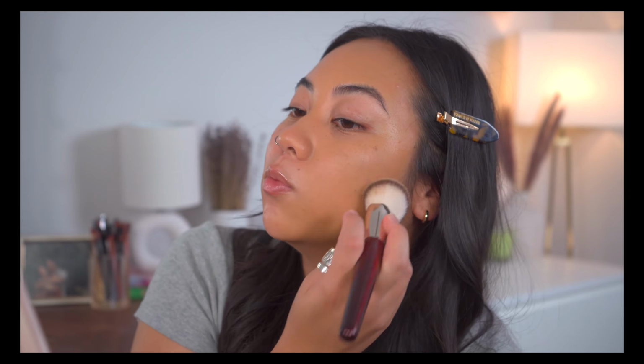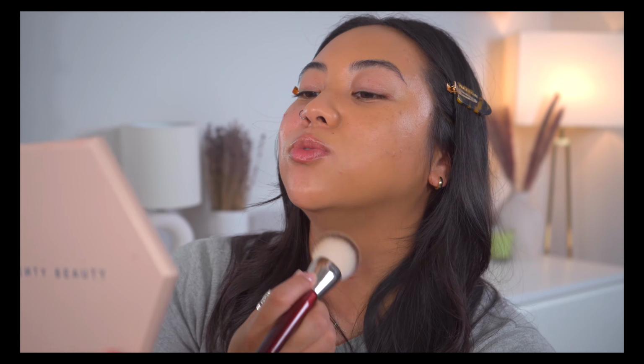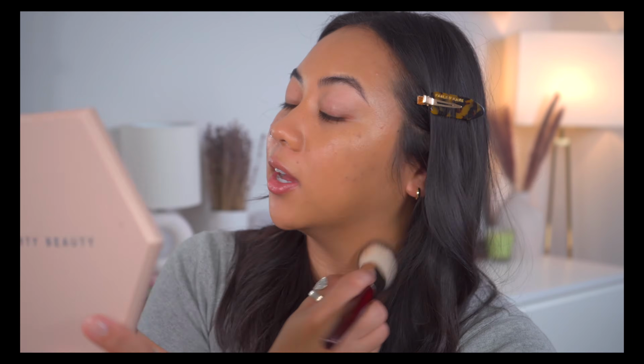Okay, it's definitely way darker than my actual face, but I kind of like that. I unfortunately don't think I can spot conceal with this concealer because of that. It seems to be blending in pretty nicely. If anything, it's just a half shade too dark for my body.